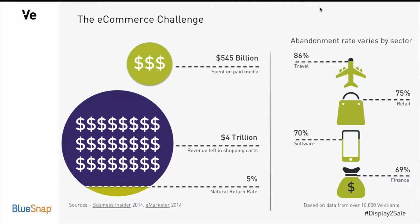Before Terry jumps in, let's set the tone for today. We talk a lot at Be about the e-commerce challenge, and there's a massive spend on paid media to drive relevant audiences to websites. But a much bigger number, 4 trillion to be exact, is left behind in shopping carts. There's a disconnect in the industry with this huge spend and all this money being left behind. But the good news is there's an opportunity to close the gap between ad spend and what it takes to create conversions. We typically only see a 5% natural return rate after someone abandons their cart. So we need to create a fully engaged, individualized customer experience throughout the entire purchase journey in order for consumers to complete their purchases.